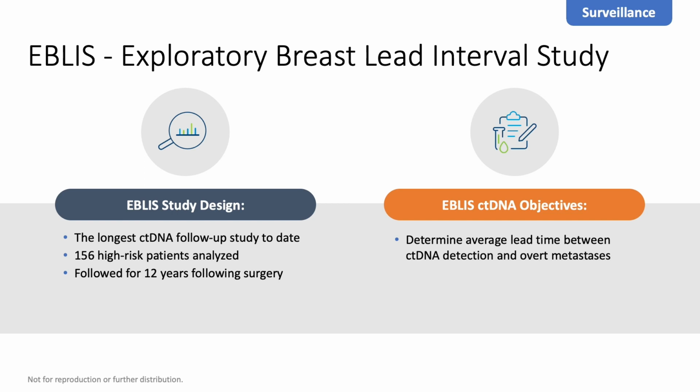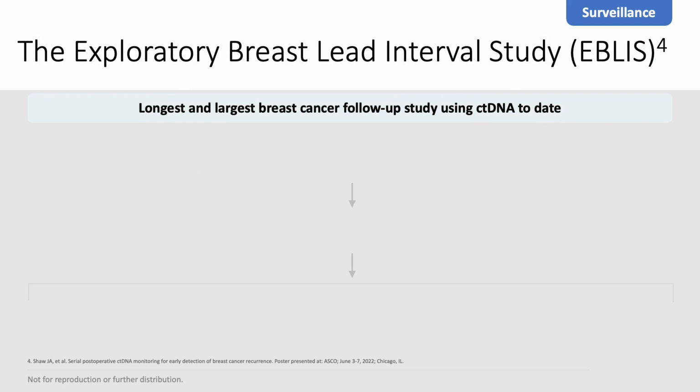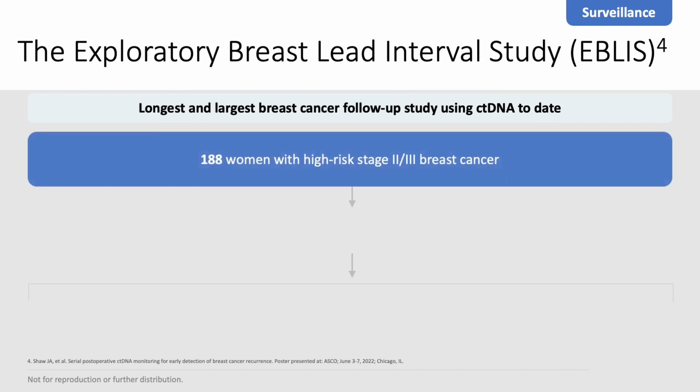And so, how early can you detect ctDNA prior to what's already standard of care, the regular screening intervals that we have? This has been updated multiple times over, but at this point it was 188 women with high risk stage 2 to 3 breast cancer of all subtypes.